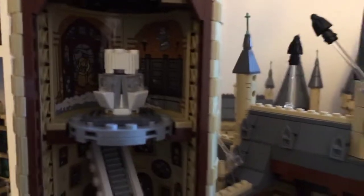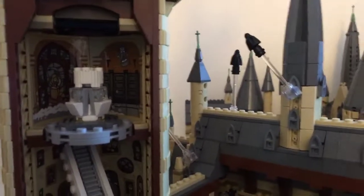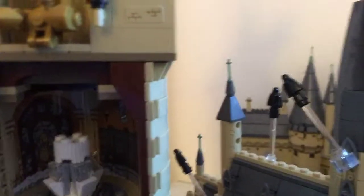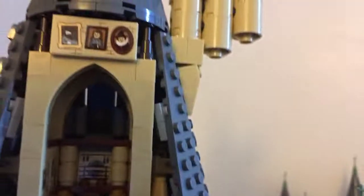I've forgotten his name. I'm sorry. The second Professor of the Dark Arts. Tell me in the comments below because I've forgotten. Over here we have the cool Phoenix thing, where you can enter into Dumbledore's office, where there are three paintings here.